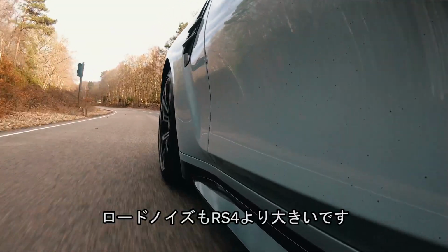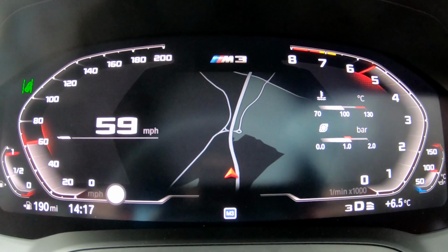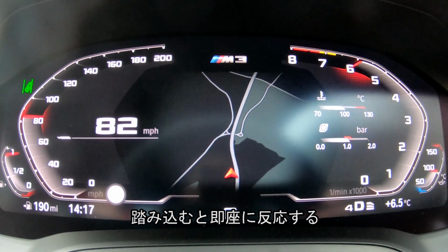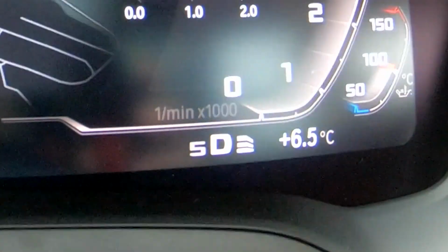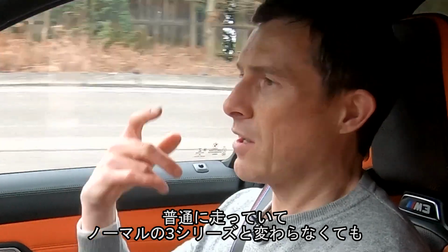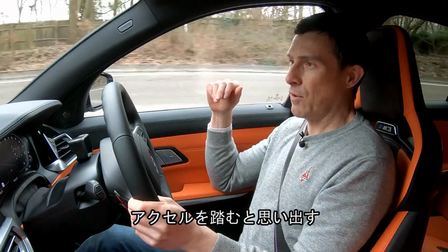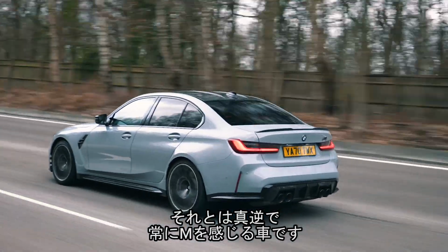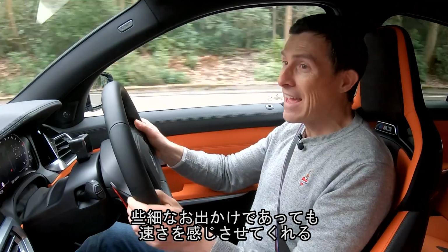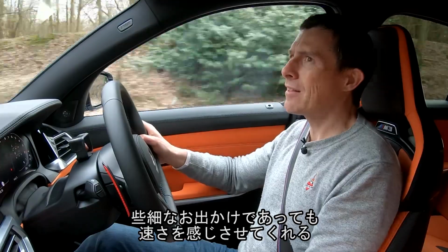I mean, when you get at speed, you get quite a bit of tyre noise, more so than in the RS4. When you put your foot down, the gearbox does respond though really nicely. Wakes up quickly, even in auto mode. You're in no doubt that you've got the M3. You're not going to forget and go, oh, I've just got a normal 320D, and then put your foot down and go, oh, I remember now. No, you always know this is the M car, and it is always egging you on. It is always goading you to just go that little bit quicker.